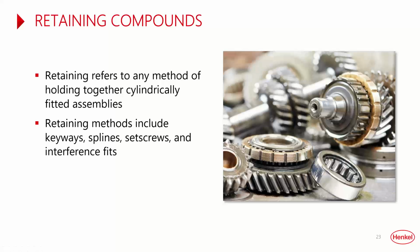Awesome, Josh. Thanks again, guys. So now we're transitioning from threaded assemblies, right? No longer talking about thread lockers or thread sealants. Now we're talking about what we'd call a cylindrical assembly, essentially bearing on a shaft, a gear, a sprocket.